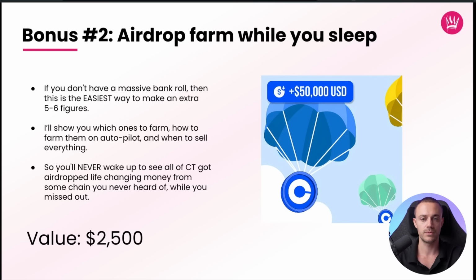Bonus number 2, airdrop farming while you sleep. So if you don't have a massive bankroll, then this is the easiest way to make an extra 5 to 6 figures this bull run. I'll show you which ones to farm, how to farm them on autopilot, and when to sell everything. So you'll never wake up to see all of crypto Twitter getting airdropped life-changing money from some coin or some chain you've never heard of before while you missed out on everything.